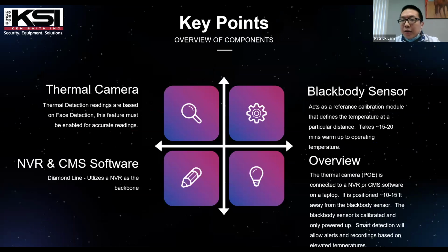So let's get a clear understanding of how this solution works right now, okay? This solution comprises 3 main devices, 3 and 3 only. It's a bi-spectrum thermal camera, very different than a conventional thermal camera because it has 2 lenses within one camera. It has a visible lens, which is a 2 megapixel camera, and it has a thermal lens, which is a 400 by 300 effective pixel thermal camera, okay?